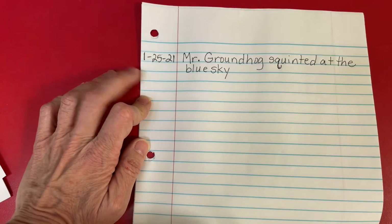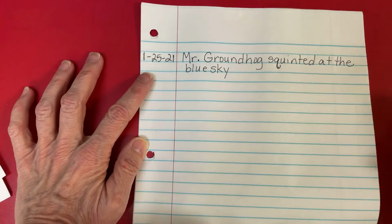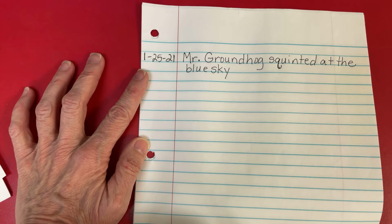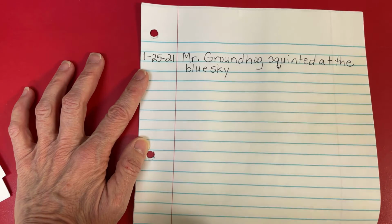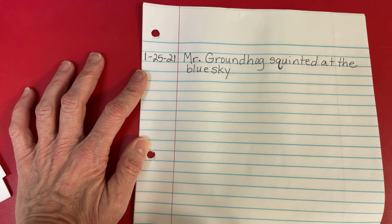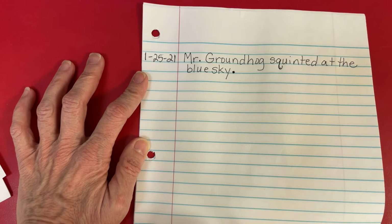That's right, squinted. So squinted is a more interesting verb than looked. We could say Mr. Groundhog looked at the blue sky, but if you noticed in the picture, he was squinting, but it also means the same thing, but it's more interesting. So every good sentence starts with a capital and ends with a punctuation. So what punctuation did I forget? That's right. I forgot to put a period at the end of my sentence.